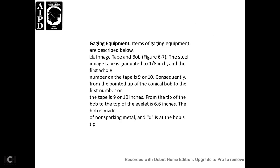Gauging equipment: the lines of gauging with the equipment described below, any shape of the bottom, shown in figure 6-7-5-7. The inch tape is graduated in 1/8 of an inch, with the number of the tape at 9 and 10, consequently the point and tip of the conical bob. Note above the tape the 9 and 10 inch from the tip of the bob at the top of the eyelid, with the 6.6 inches of the bob made of non-sparking metal with the zero at the bob's tip.